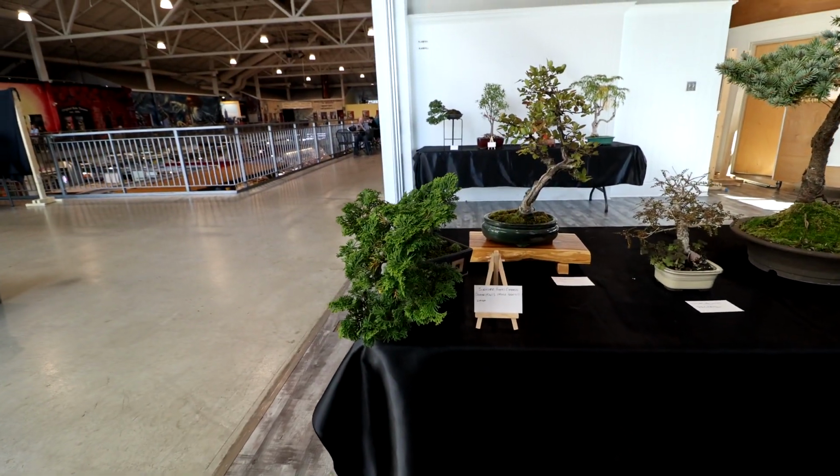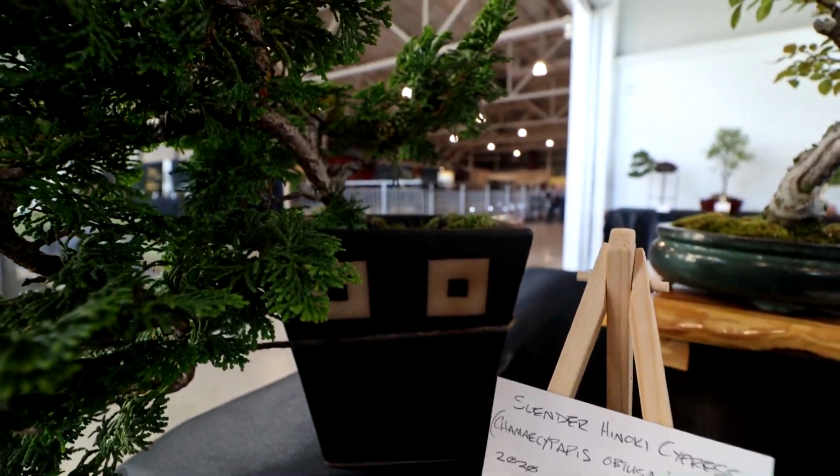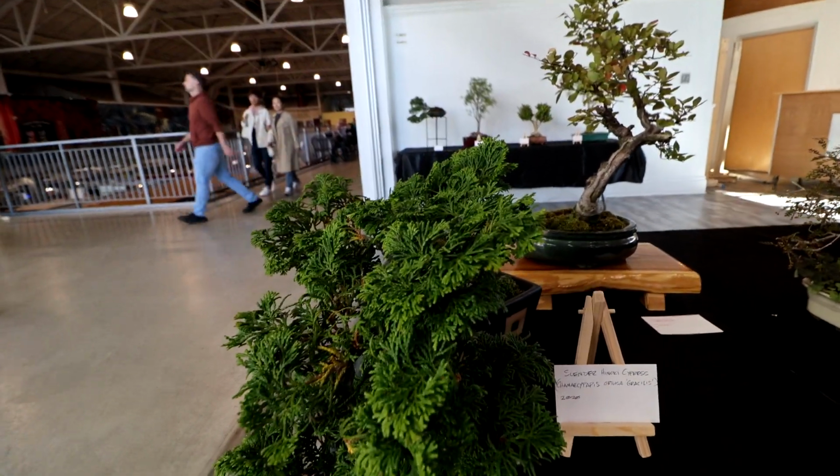Here we have a Hinoki cypress. Rather cool pot it's in too. Yeah, that's looking really good. Beautiful foliage on the Hinoki cypress.